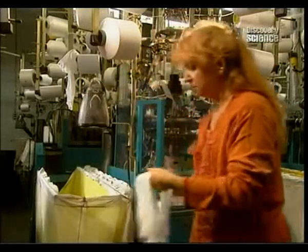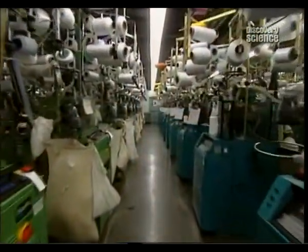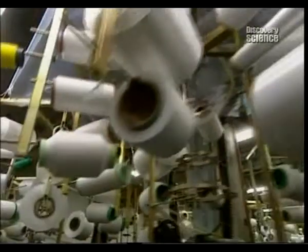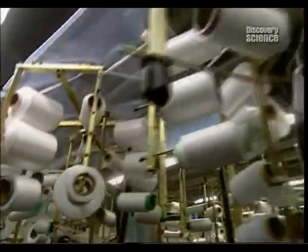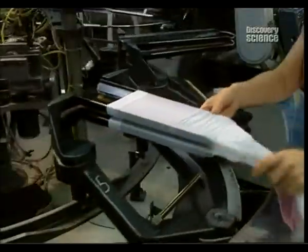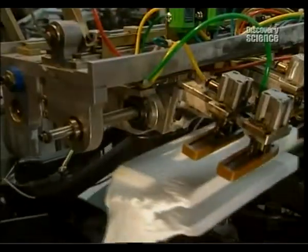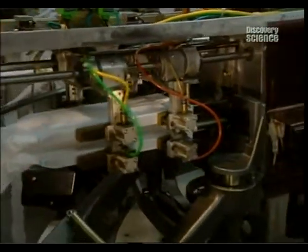Once the tube is knitted, it's sucked up and lands in a bag where it will be inspected. More than 500 machines share the work, each making a model that is specific to it. The two ends must now be joined. This automated machine assembles the two tubes together to form the tights.